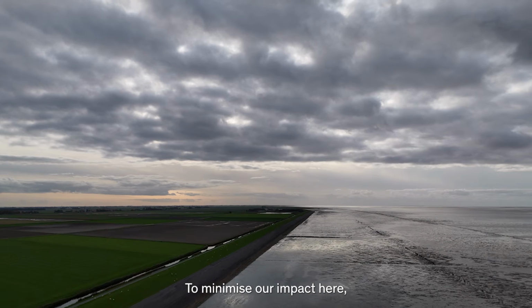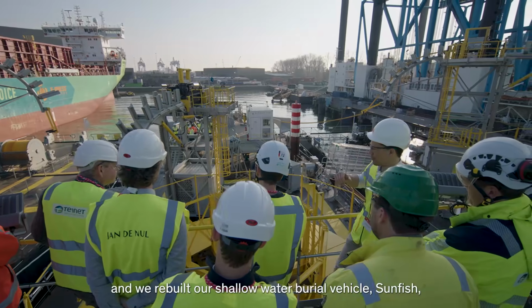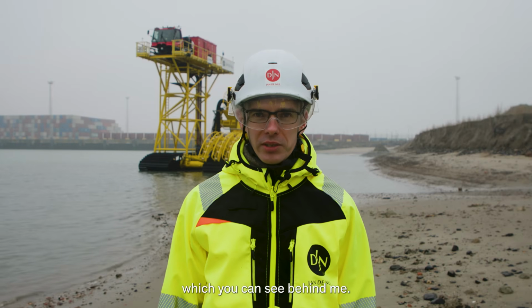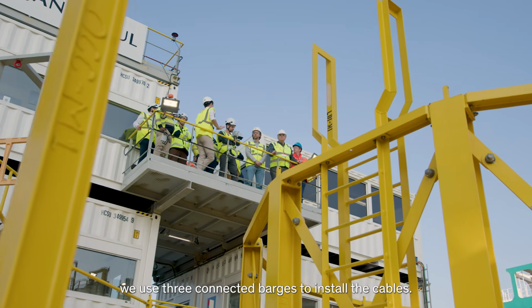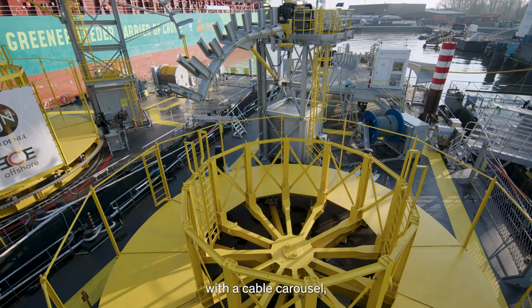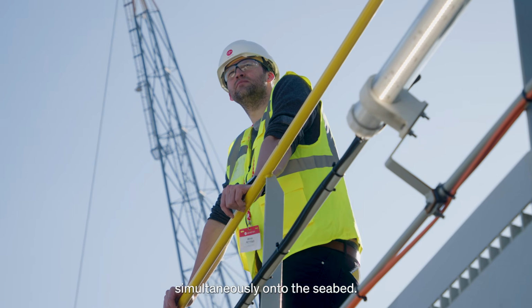To minimize our impact here, we invested in 3 dedicated cable lay barges, and we rebuilt our shallow water burial vehicle Sunfish, which you can see behind me. Because the Wadden Sea is too shallow for conventional vessels, we use 3 connected barges to install the cables. Each barge is equipped with a cable carousel, allowing us to install 3 cables simultaneously onto the seabed.